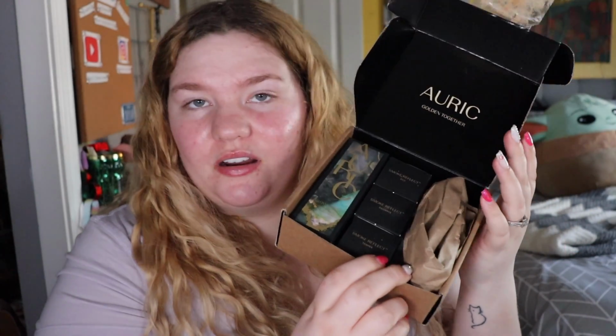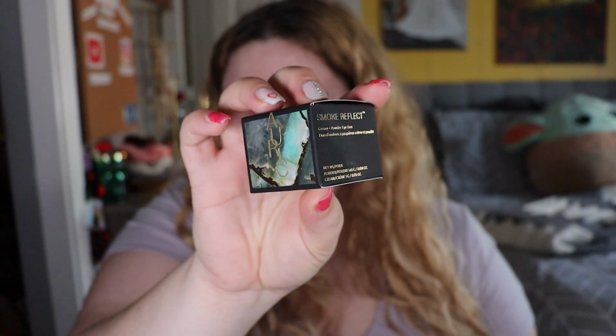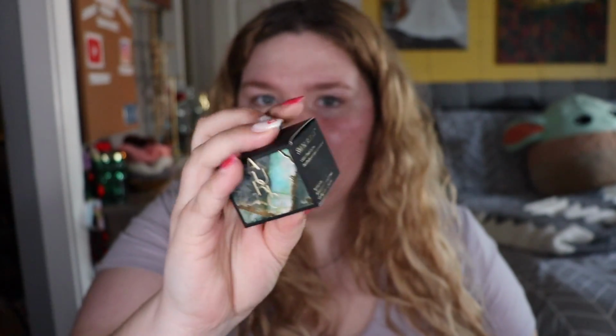So I have my Auric order. I bought the whole collection because I couldn't restrain myself. I really want to use this whole collection and not really any of the other eyeshadow products I have. I don't really feel any guilt about that. This is the thing I've been the most excited about. The packaging on the unit carton alone is so beautiful. I love the soft matte.